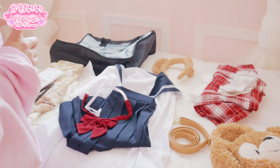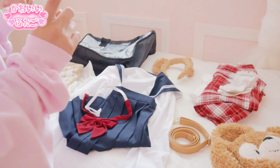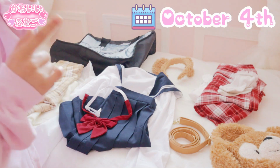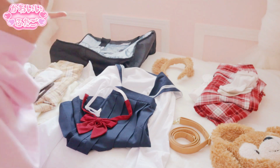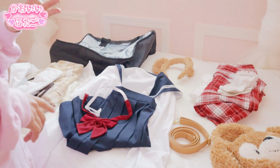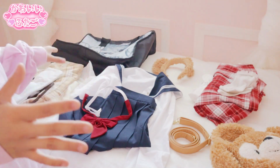I'm going to be leaving to Disneyland and we're going to be leaving on Thursday, I believe. So today is October 4th, if you guys are wondering. So we are leaving pretty soon. Today's a Monday, Tuesday, Wednesday, Thursday. So we're leaving in about like 2-3 days, depending on how you count. But I'm literally so excited.